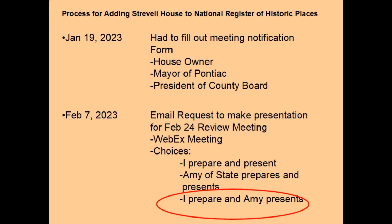Then on February 7th, just a short time before the big review meeting, I got a request to make a presentation for the review board, and it would be a WebEx meeting. I was given choices: I could prepare that presentation and present it, or Amy of the state could prepare and present it. I went back and said, how about I prepare it and Amy presents? My rationale was I didn't want to have a computer problem over WebEx and prevent me from presenting and then mess up the whole project. So if she presented, I was sure that she would be successful.